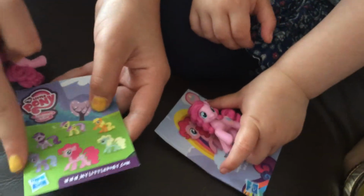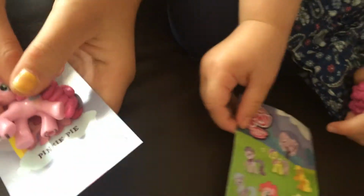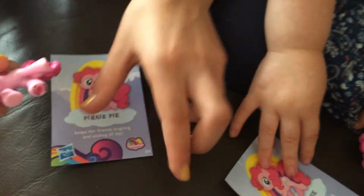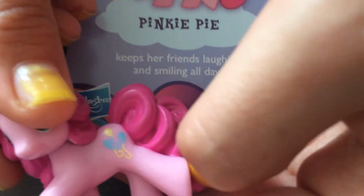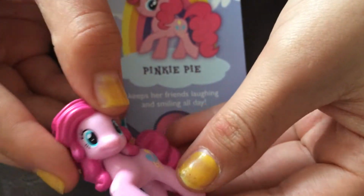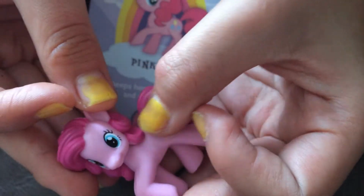So there's just some ponies on the back, and we've got the Pinkie Pie there. So I am happy because Pinkie Pie is another one of my favourite ponies. She's really cute. So she's got like a baby pink skin, and her cutie mark is balloons, so for like partying. And she's got curly, dark pink hair with light blue eyes.